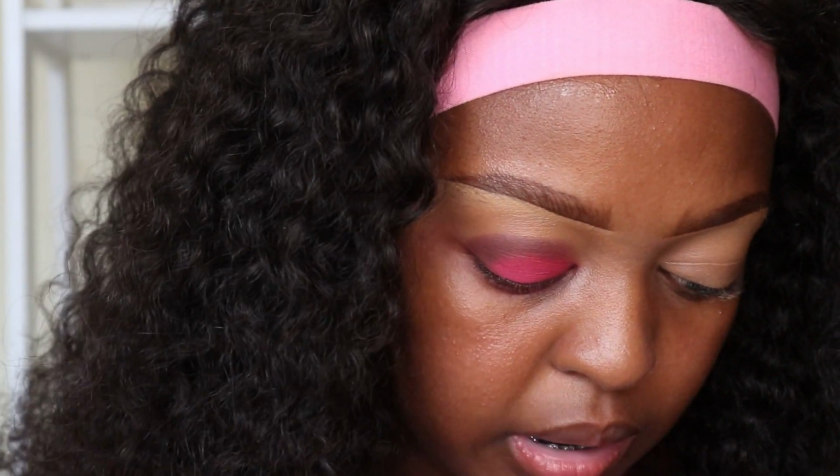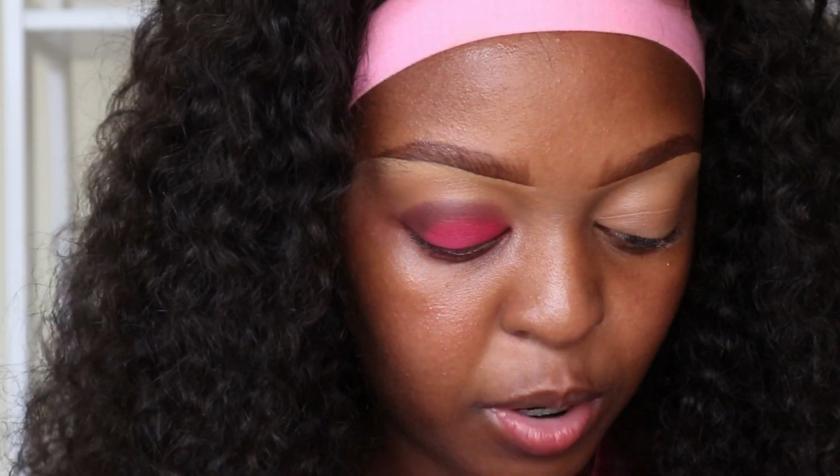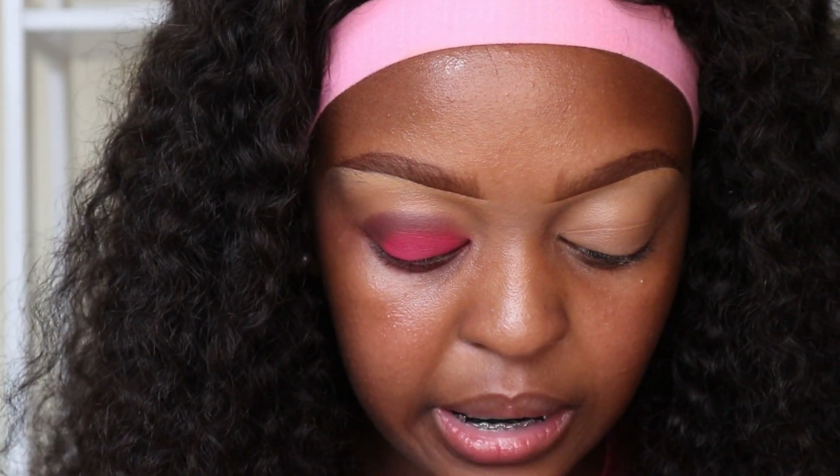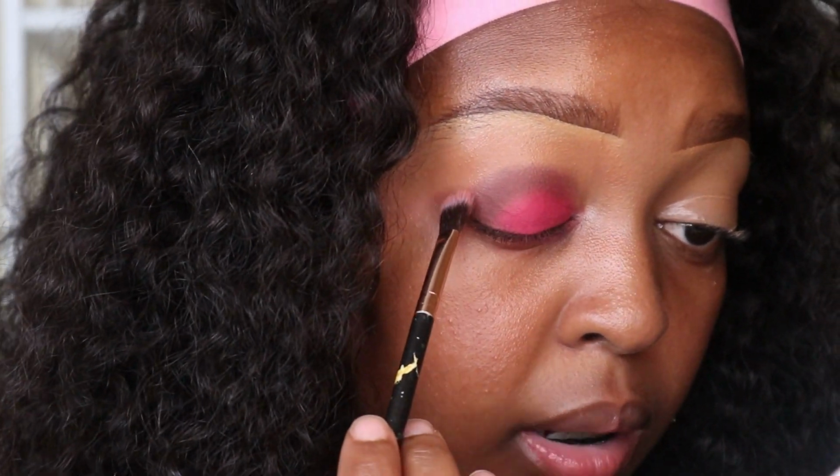I'm so used to using the same brush for all my looks, so if you're not comfortable with that, you can obviously switch up your brushes, but personally I don't really see a need for that because I'm able to use the same brush for my whole look.